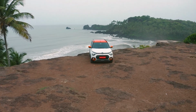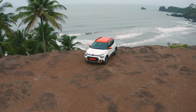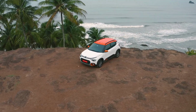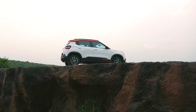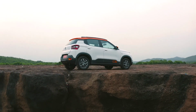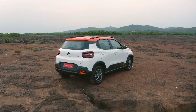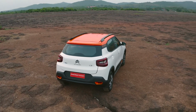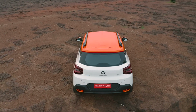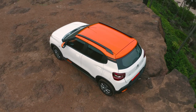The way it takes bad roads, broken roads is just amazing. Most of it is not transferred inside the cabin. Going through small broken roads or potholes, you don't even feel them. So that is something that is going to amaze a lot of people while they test drive this car over a broken road. And we were also really amazed after spending almost a day with this car. That is going to be truly the big highlight for the Citroen C3, because the way it rides is excellent.